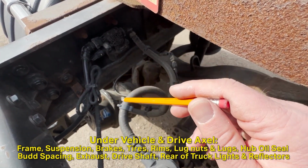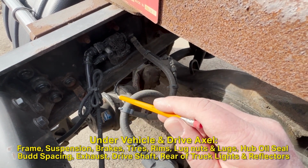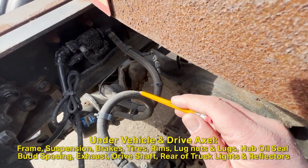The brake chamber too is not leaking. I would check that when there's air in there to make sure it's not leaking at all. And you would mention that the brake chamber, this bracket, the slack adjuster, and push rod are securely mounted.